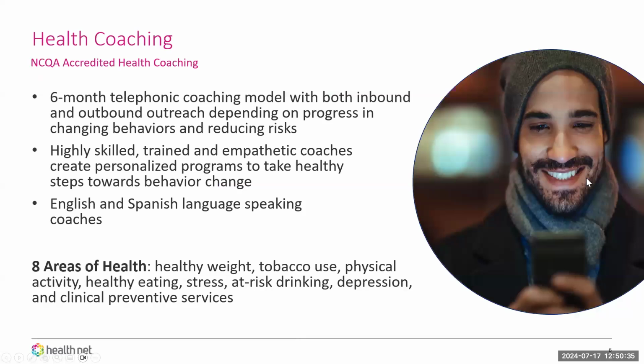Next slide. Is our health coaching. We know that health habits can be a challenge, so don't do it alone. Health coaching is a great way to get support when you're trying to make those lifestyle improvements. Things like maybe managing stress, or we talked about today, eating healthier, quitting smoking, and much more. Get support with your family, your friends, and a coach to help keep you motivated. Next slide.